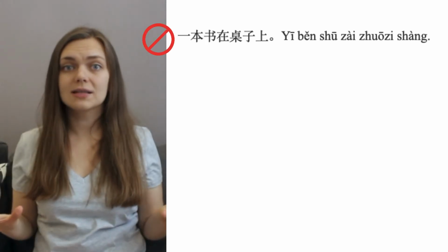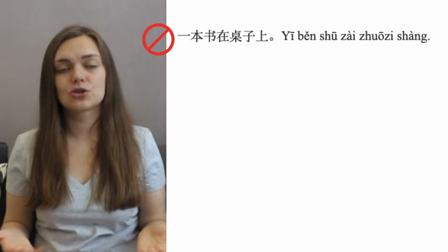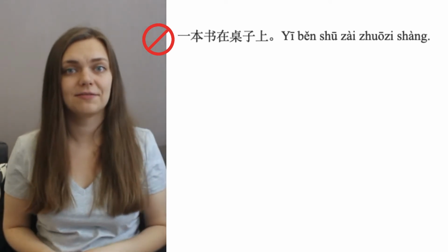There is an important note for all of this. As a general rule, in Chinese, the subject is always definite, which means it is known from the context and it is something that in English we would usually use with the definite article, the something. That's why you can't say 一本书在桌子上。一本书 a book is indefinite.